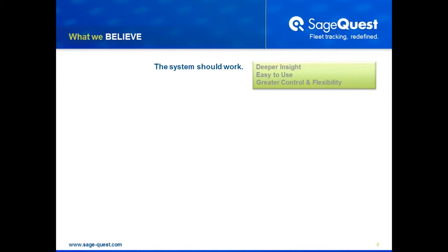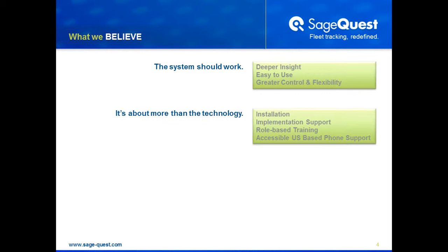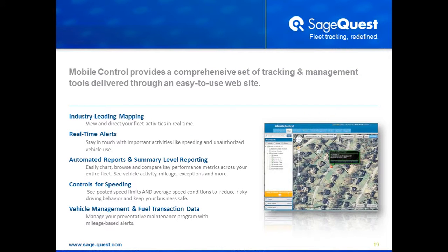We're going to take you through a detailed walkthrough of our product, how it integrates with the SedonaOffice product, as well as some of the core functionality we offer. To give you a little bit of background on what we do, it is a cloud-based service, so we'll put the tracking device in your vehicle. You'll get 24/7 access to all of your data right through an internet connection.